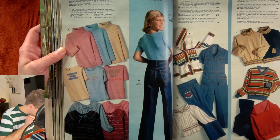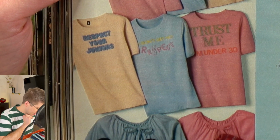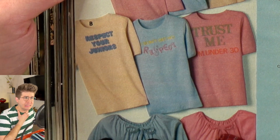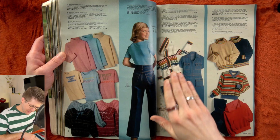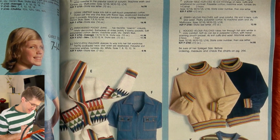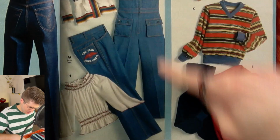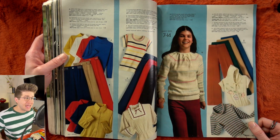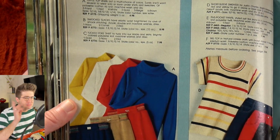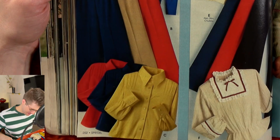Slogan tees. Respect your juniors. I don't get no respect. Trust me, I'm under 30. We have some lovely little sash tie cardigans. This is so colorful and cute and white. There's a jumpsuit. Smocked slacks. I was trying to think of the word smocked earlier when we were looking at the peasantry stuff.